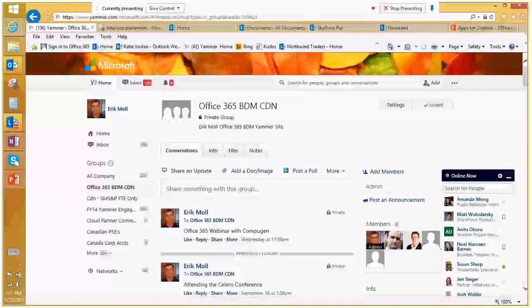I can even do telephony with a Lync server on premise connected to my PSTN, and obviously with the power of SharePoint, SkyDrive Pro, 25 gigabytes per user, and obviously document management, intranets, and social networking through Yammer.